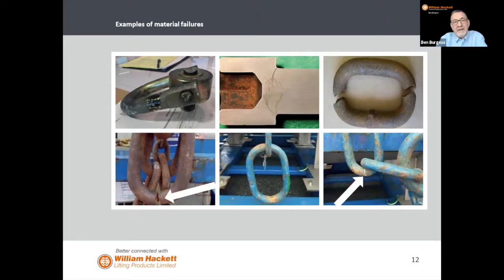So we're aware of failures in different territories around the world. The recent one we've been advising on was in Brazil, where product and chain and slings have broken when not under load. So it happens from the inside out with no warning, and therefore it's catastrophic. The people around the lifting environment have no notice, and therefore the risks to the individual and to the asset is significant.